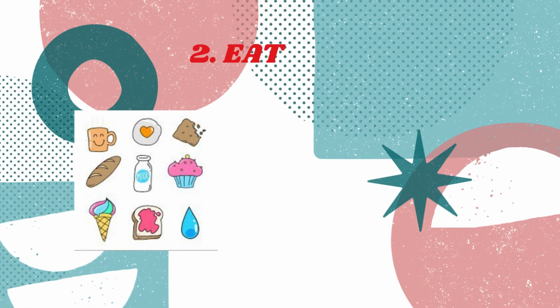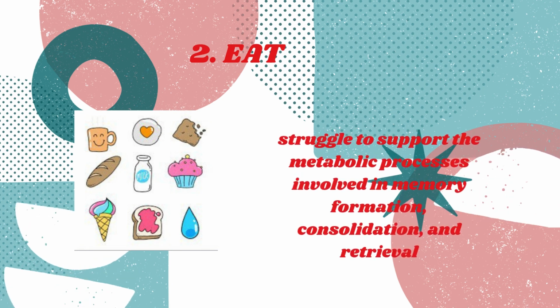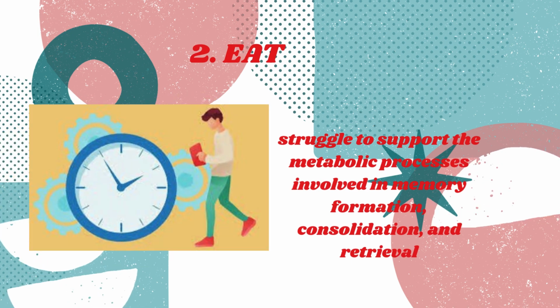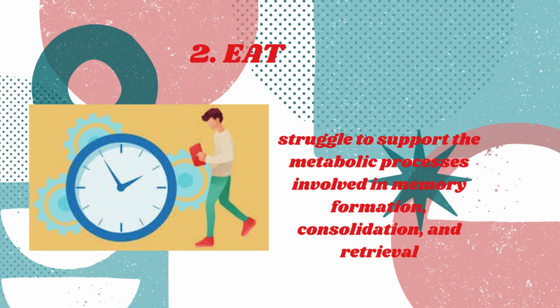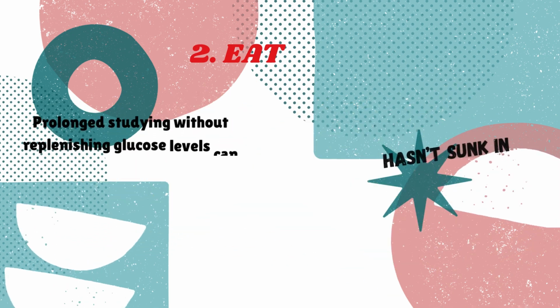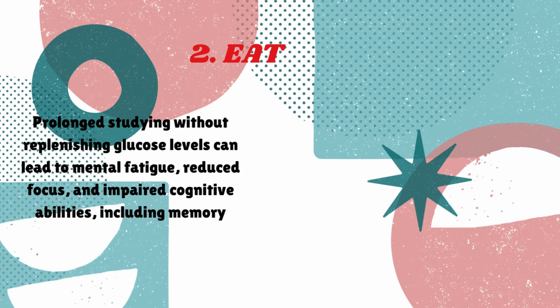The second strategy is nothing but to eat. Without an adequate supply of glucose, the brain may struggle to support the metabolic processes involved in memory formation, consolidation, and retrieval. I have seen students continuously studying without any food and drink, but trust me, the information hasn't sunk into their mind. Prolonged studying without replenishing glucose levels can lead to mental fatigue, reduced focus, and impaired cognitive abilities, including memory.